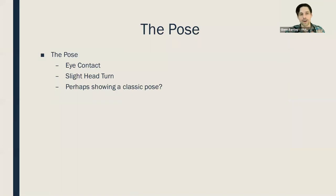Okay, so now we're going to move on to the pose. We'll talk a bit about some poses. Most important for a good pose, I think, is that you have eye contact. We've already talked about how important the eye is to the photo, so it's super important that you have some eye contact. And what tends to help that is to have the subject turning slightly towards the camera. So a little head turn.